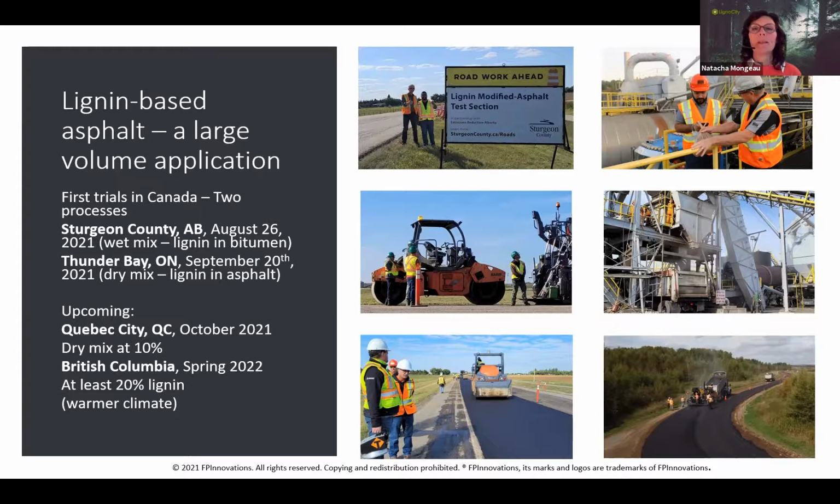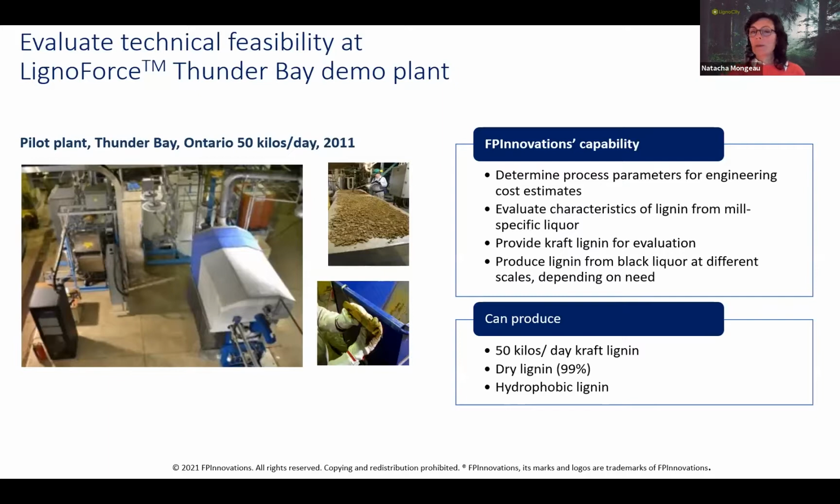So for those who are interested in lignin work, we're here to help. We have R&D laboratories with state-of-the-art characterization and process capabilities. In addition, we have a craft lignin demonstration plant that operates on a semi-continuous basis and is sized to produce up to 50 kilos per day of lignin.